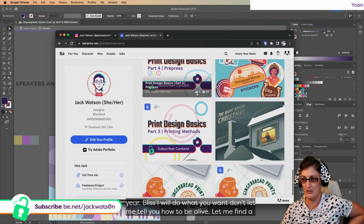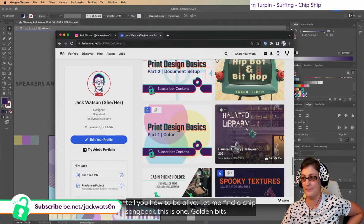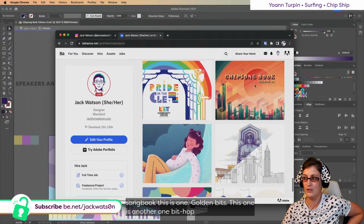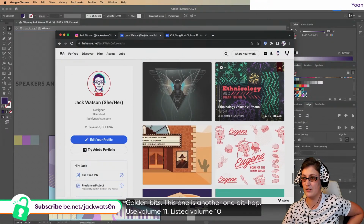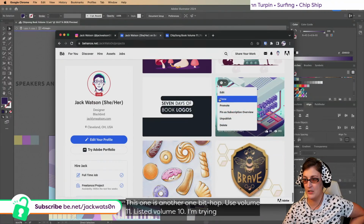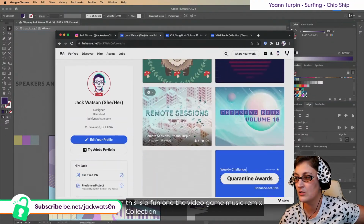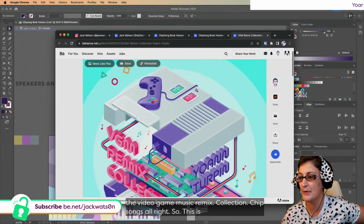Let me find a Chip Songbook. We've done a couple. This is one. Golden Bits. This one is another one, Hip Bot and Bit Hop. Chip Songbook. We haven't done one in a while. Here's volume 11. This is volume 10, which is fun now. Trying to find it. Oh, this was a fun one for video game music remix collection. Alright. So, this is one that we did. That was a lot of fun.